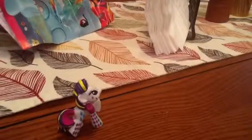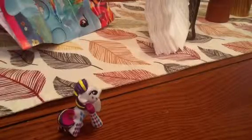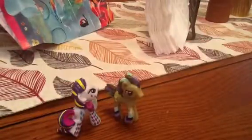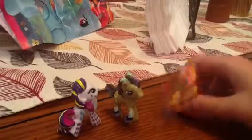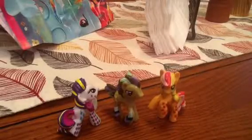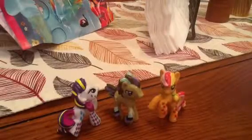Let's see if Dr. Hooves has it. Yeah, they have colors on their left sides. It's just a little bit on the back leg, though, which means Applejack isn't going to have very much either. Nope, not at all, just an apple. Well, she's facing the other way, so it would be her right leg. Vinyl is also facing that way, so she has one on her front leg for some reason.